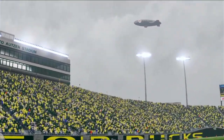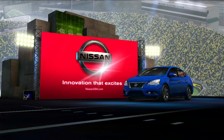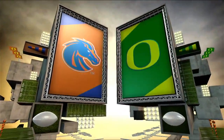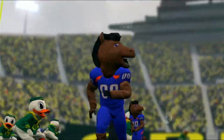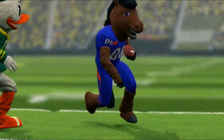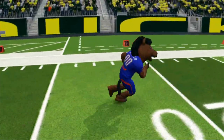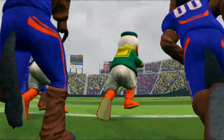Glad to have you with us in the studio for the EA Sports NCAA Football 14 halftime show presented by Nissan. Innovation that excites. Reese Davis and David Pollock here, completely locked in on that first half. This game's been everything we anticipated it being, each team matching each other blow for blow, just a one-possession game at this point. What do you expect to change things in the second half?